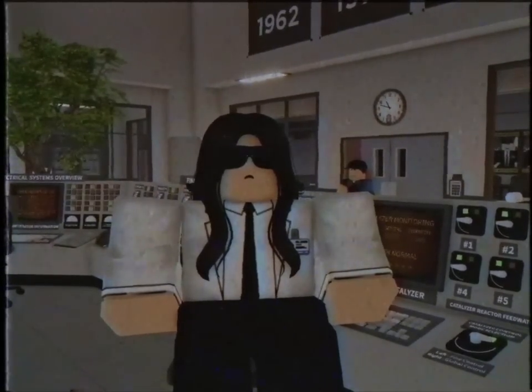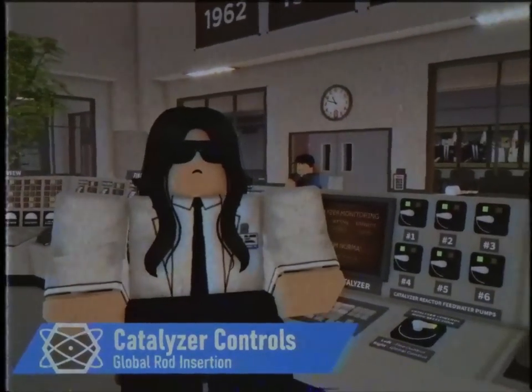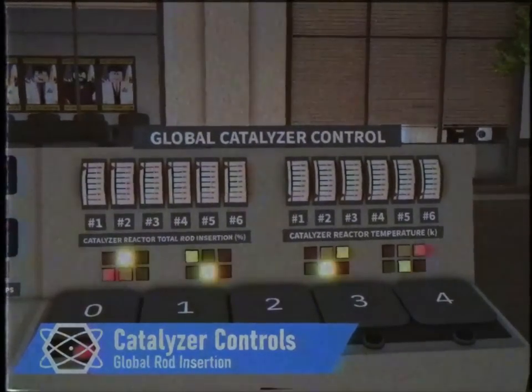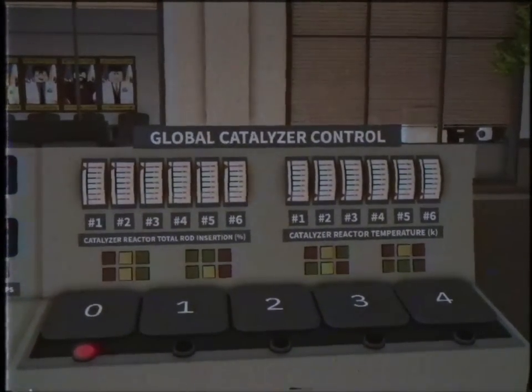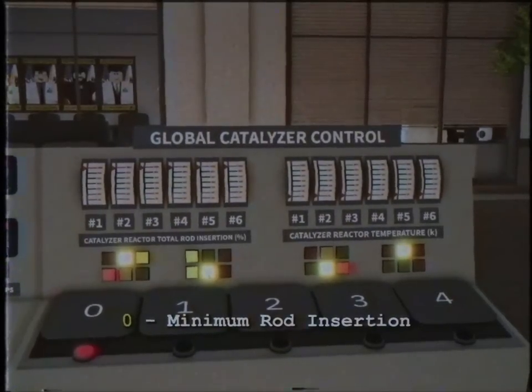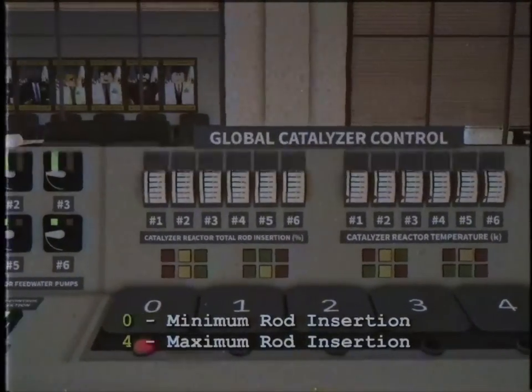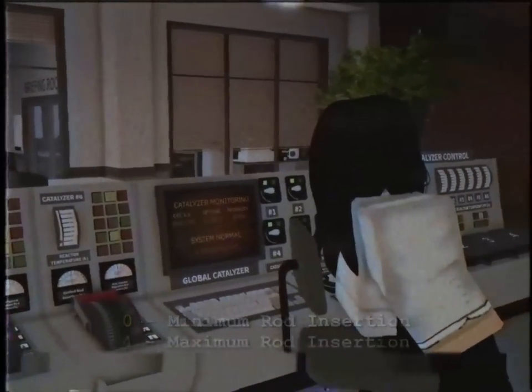On the right of the catalyzer control toggle is the catalyzer controls. This system will only be activated if the toggle is set to global. Similarly, with the coolant controls, switching to zero will allow the bare minimum amount of heat to be transferred into the DMR, while four will allow the maximum amount of heat to enter the DMR.